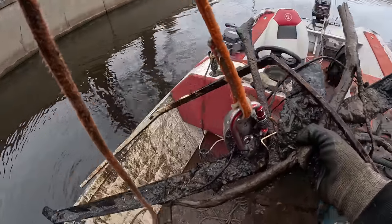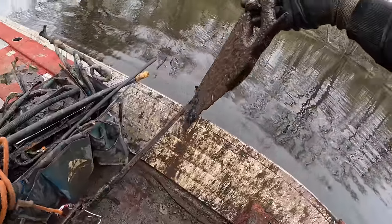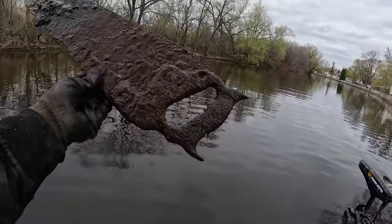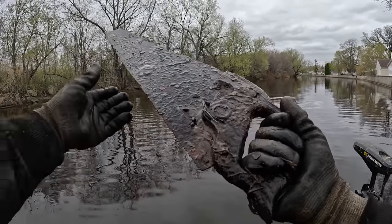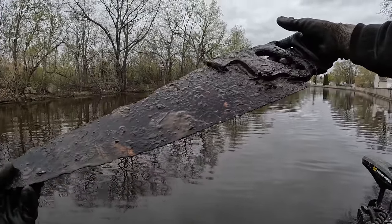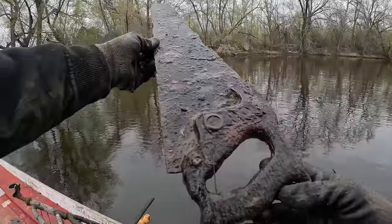First of all, look at what I can see. This is like pinched on there. It's not even stuck to the magnet, you guys. We caught another handsaw. Oh my gosh, man. This one's got a way different handle and almost the whole saw is still intact. Definitely ain't cutting nothing with that thing though. Super flimsy. Unreal.